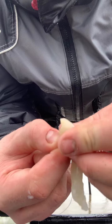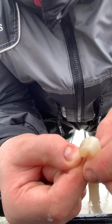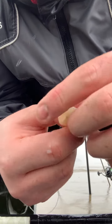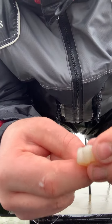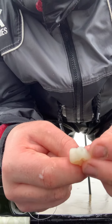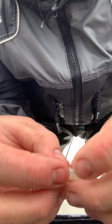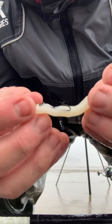Sorry, this one's a bit fiddly. Guide it down the hook like you would with a crab worm or whatever. And then once you feel like there's enough on there, just go straight through like that. Pull it down, bit of it over the hook like that, and you've got bait there.